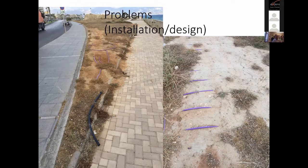Now, of course, systems can also fail because they are not installed properly. Here, for example, this was in one of the Mediterranean countries we came across, where they have subsurface drip that was actually exposed to the surface. This was supposed to be the header line, but the header line can never build up pressure because it's open on one end. Same here, it wasn't installed deep enough, so that also caused problems.